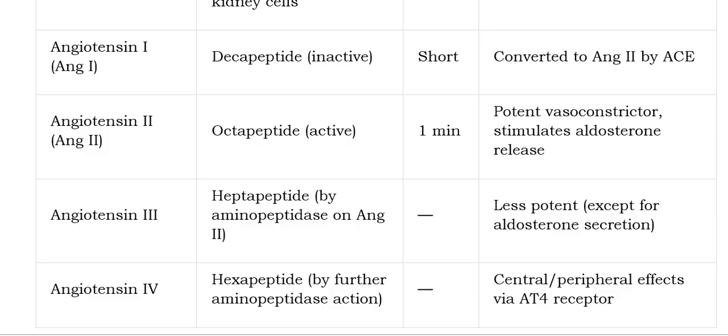Angiotensin II can get broken down further by enzymes called aminopeptidases to form angiotensin III. That's a heptapeptide, 7 amino acids. Ang3 is generally less potent than Ang2 for most things, but it's still pretty good at stimulating aldosterone release. And then further breakdown can make angiotensin IV, a hexapeptide. This seems to have effects in the brain and peripherally, acting via something called the AT4 receptor.